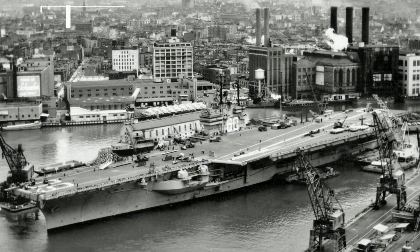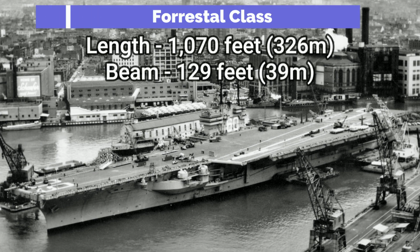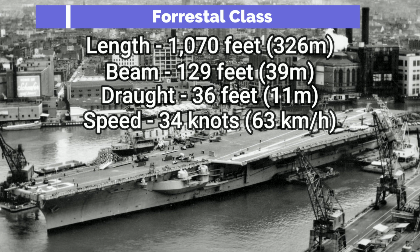The class had a waterline length of 1,070 feet, a waterline beam of 129 feet and a draft of 36 feet. At 100 feet longer and 20 feet wider than the Midway class, they provided for a much more stable platform during flight operations, even in rough seas, and despite their huge size, could still make a top speed of 34 knots.